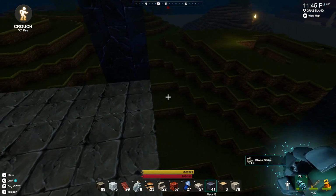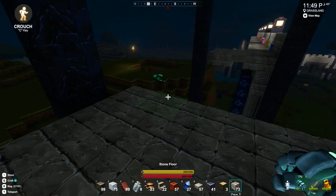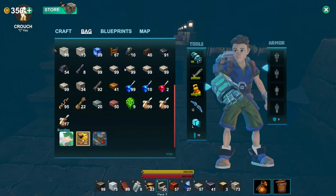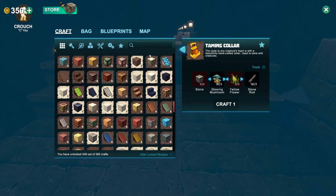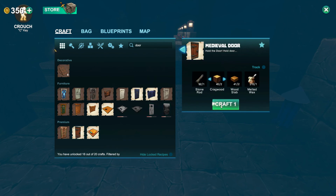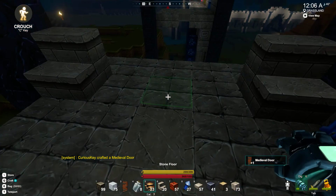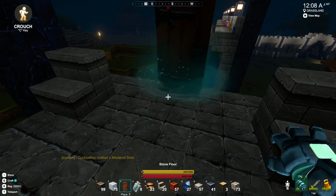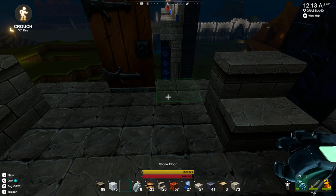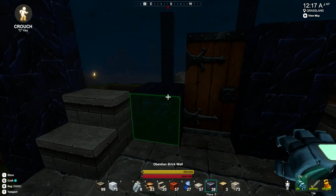Whoops, oh, that's stairs. That's not the block I want. So what do we want here? Well, to start with, let's put down some stair blocks here. Probably don't have what's needed for a door. Oh, I do actually, and just the right kind. This is a perfect door for my purposes. Let's put that... Yeah, there will do. And what will we have surrounding it? Will we go obsidian or will we go normal stone?